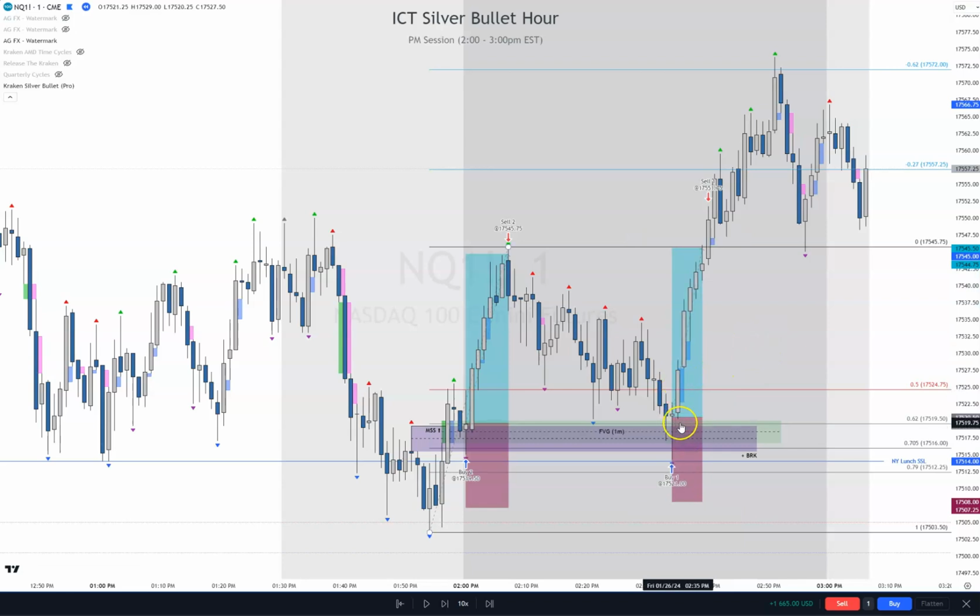But I cut my risk from front. I have a big winner like this, I'll cut my risk in half. So if I lost, I only lost 250, and so I'm still 750 up for the day or this session. If I go get $500, which I did, now I'm at 1,500. I'm 1665 because of when it actually closes here on TradingView. But that's how it works. So those are your 2 Silver Bullet PM Silver Bullet trade setups for Friday, January 26th, using the Kraken Silver Bullet Pro indicator.